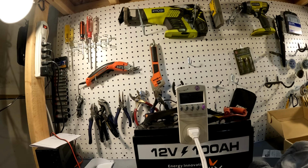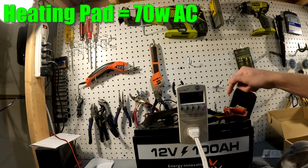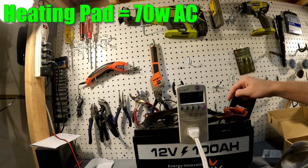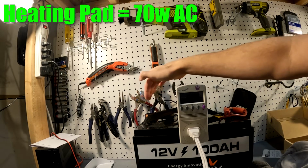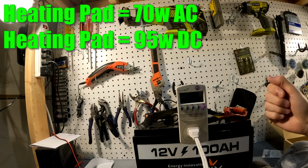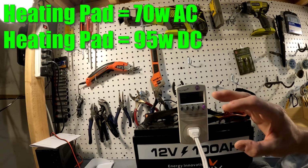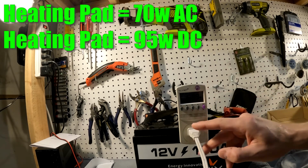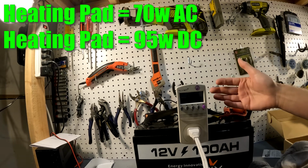Okay, and after a few minutes of this thing warming up and settling down, it's using about 70 watts on the AC side. But I just did a measurement on the DC side by taking the voltage of the battery and multiplying it by the amount of amps that are being drawn from the battery, and it is right around 95 watts. So you've got to take into consideration there's going to be a 25 to 30% loss from what you've plugged in to what your battery is actually being depleted.